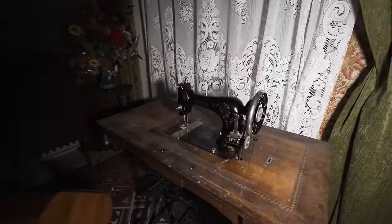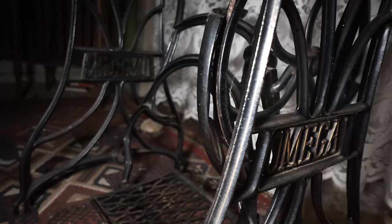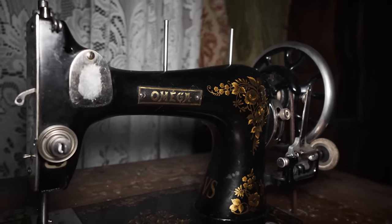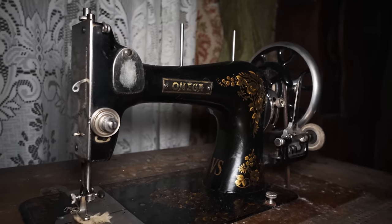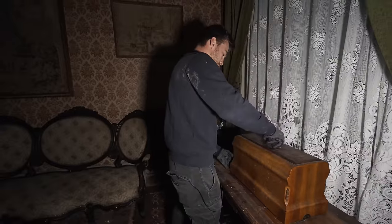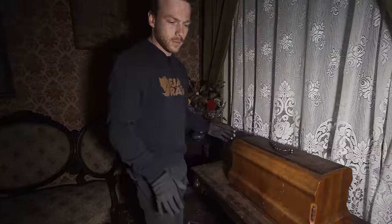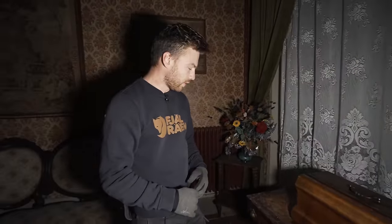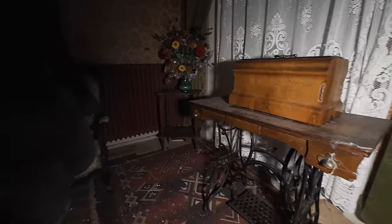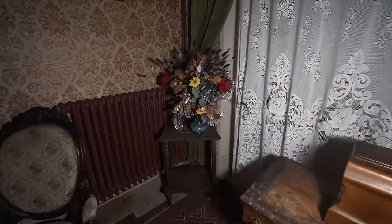Omega. Have you seen this brand before? I think so. I don't quite remember. I discovered it a couple of times in abandoned places, but it's not a very common sewing machine brand. You know what this looks like? This looks like one of the machines that we already found, Puff. Yeah, exactly. It looks almost the same. Even the design of the sewing machine resembles it. Yeah, I'm not quite sure. Puff is German, but I don't know if this one is also German. Beautiful machine, though. Yeah.